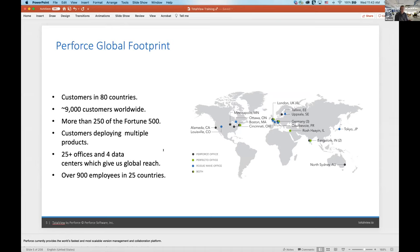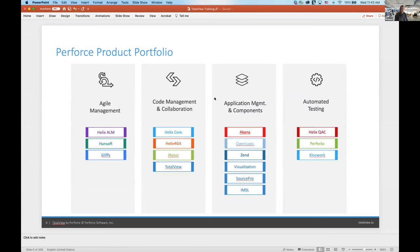What's nice is that we have a pretty wide portfolio of products now in 4 different areas. We're going to talk a lot about TotalView today, but so you're aware of these other products out there for agile management and code collaboration, that's where TotalView falls. The other product that people probably know Perforce for is their traditional version control system, now called Helix Core, which falls within the same tier where TotalView is. We have a number of tools around application management and components within there. And then we have a big push in automated testing with Helix QAC, Perfecto, which was another acquisition done about the same time as Rogue Wave, and our Klocwork tool, which provides static code analysis. So there's a wide breadth of other capabilities and products here that we can talk about for any needs that you may have.